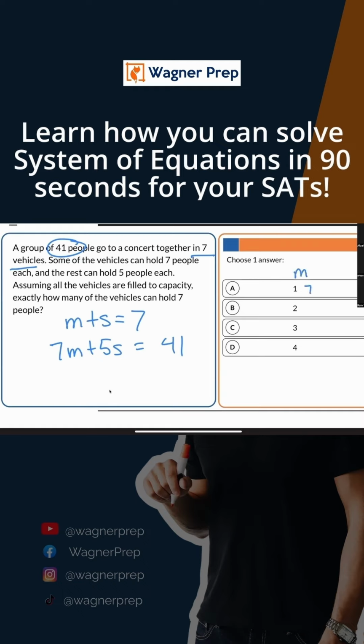And since it's asking how many vehicles can hold 7 people, these are number of vehicles, so I'm gonna do number of people. 7, 14, 21, 28. This is because if we have 1 minivan, that means there's 7 people going in the minivans. If we have 2 minivans, we have 14 people going in the minivans. Then what I do is I take S.